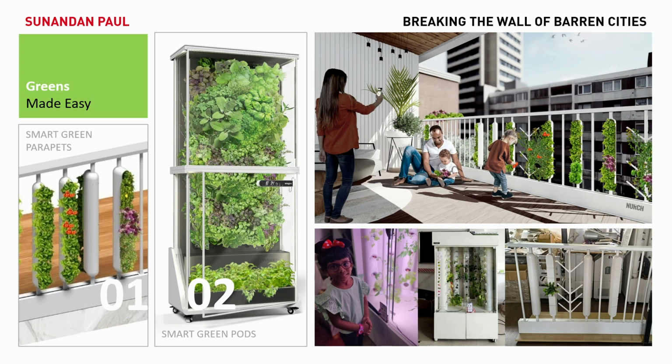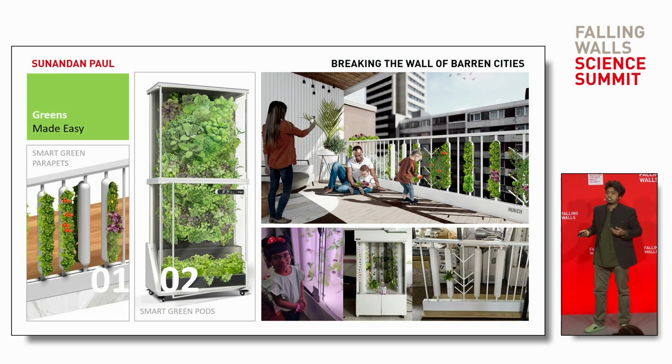So with these approaches, we want city dwellers and families to enjoy their own kitchen gardens, eat safer, fresher, and live in less barren cities.